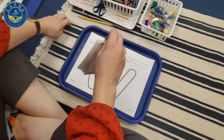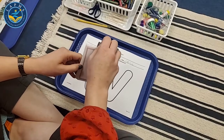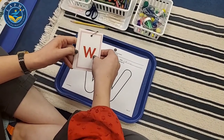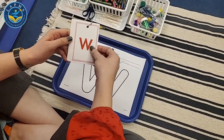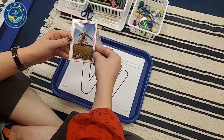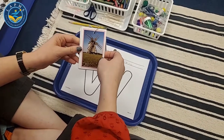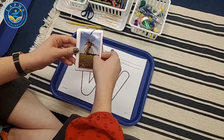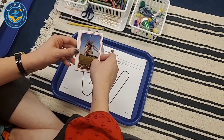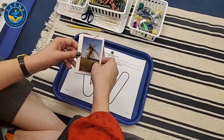Right? We sing our phonics song. We say window, window, wa, wa. Right? And then what's another one we know? What is that? That's a windmill. Windmill. Wa, wa, wa. And what about the word wind? What about the word windy? Does that start with W too?